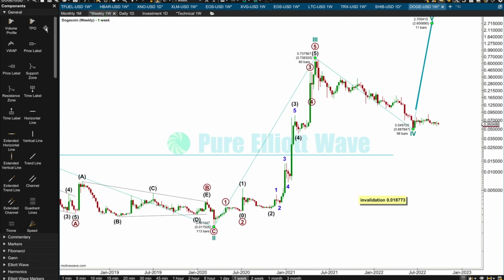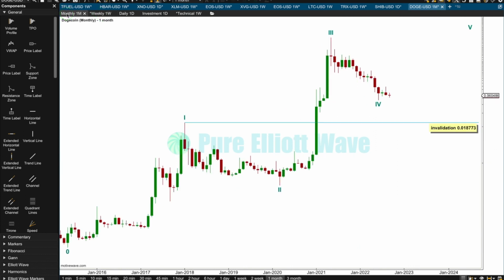Well, the only thing I don't like about this one is my Elliott Wave count has it only in a fifth wave, but the fifth waves can be the longest, strongest portion for these markets, so I'll put a question mark next to that one.